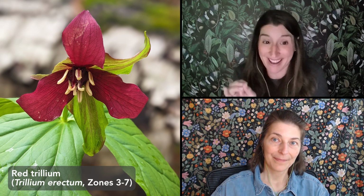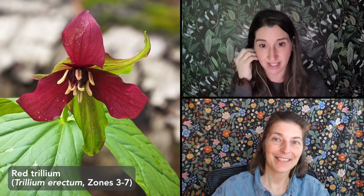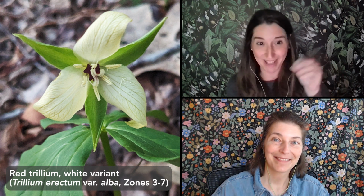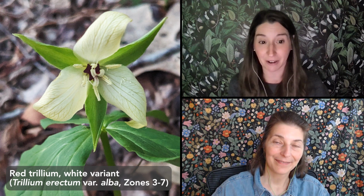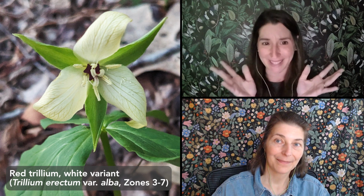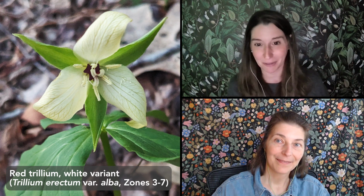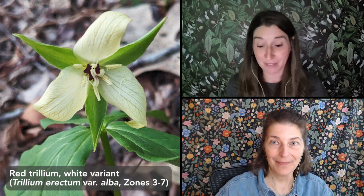The peak of my spring this year was that occasionally and rarely you will see a white variant of red trillium, which is very weird because when you go to label it, you're like red trillium and everybody sees this photo and they're like, what? But it will have this naturally occurring, on occasion, white variant that is almost a buttery yellow, quite frankly, not really white, with a red boss in the center of it. So that was interesting. I got to see one of those this year in one of the native colonies, and I was like, hooray.